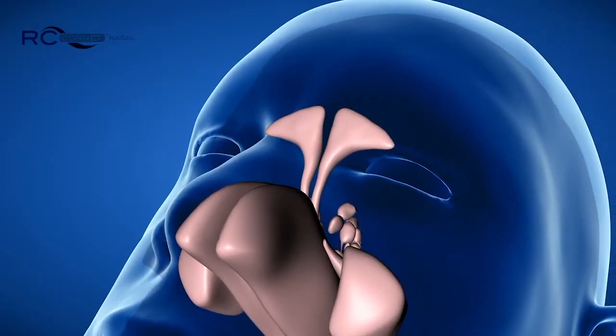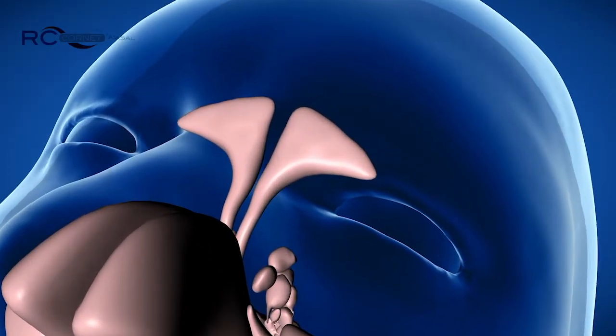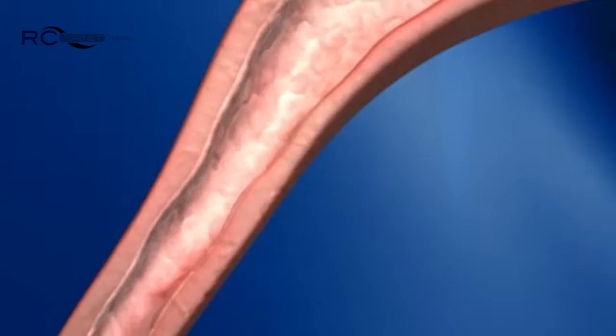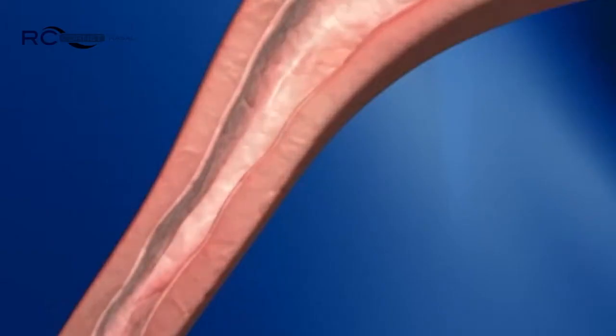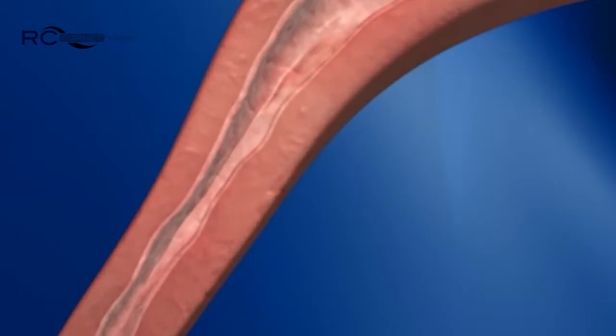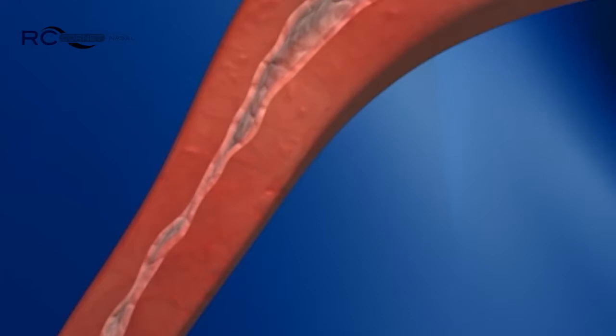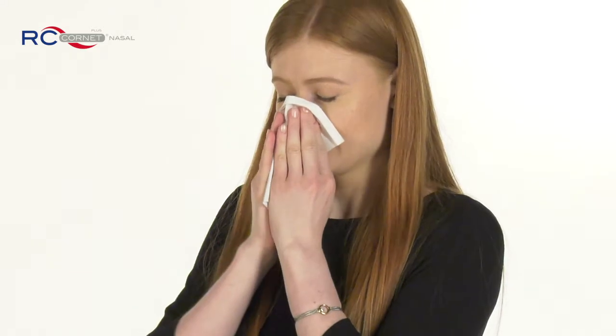Allergies, infections, exposure to toxic substances and hormonal disorders, for example during pregnancy, cause swelling of the mucous membrane. Using decongestant nose drops over a prolonged period causes the mucous membrane to dry out and destroys it. The natural cleaning mechanism, for example sneezing, is no longer able to rid the nose of the foreign bodies.